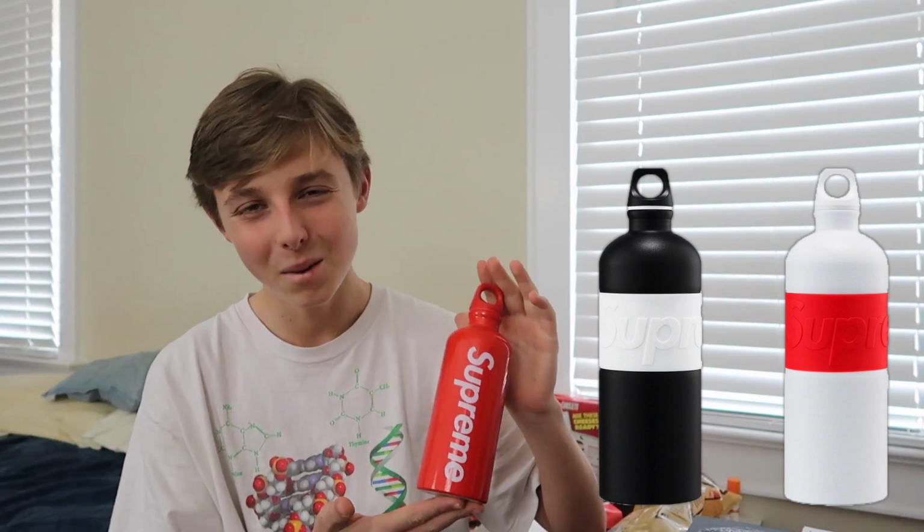There's a black colorway and a white colorway. I find the design actually to be pretty interesting on this one. It's a lot different, as you guys can tell. It just says SUP, and I'm not sure if it goes around saying Supreme, but I'm pretty sure it does. It's an interesting idea. I like it. It's an aluminum water bottle, and going over that, retail is going to be $40. And honestly, looking at the price, maybe it's worth it.